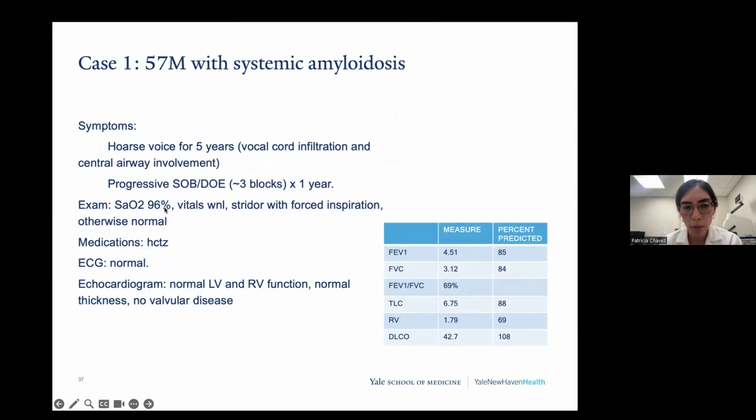On his exam, his oxygen saturation is 96%, but other than that, his vitals look okay. There's some stridor on forced inspiration, but otherwise his exam is fine. There's no edema, no crackles. He's on an antihypertensive, his EKG looks normal, and his echo also looks normal. So what do we see here?